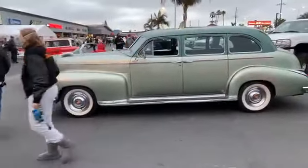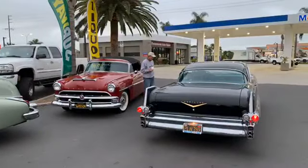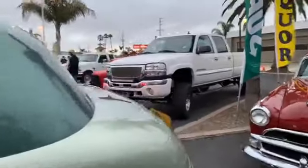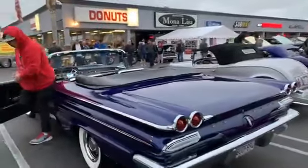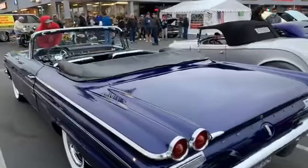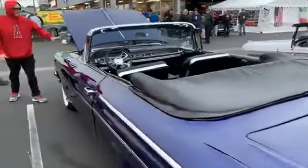Morning. All right. Lots of cool stuff going on this morning. I like this Catalina, so let's go check it out. I like the taillights on it. Catalina convertible. Really nice car.